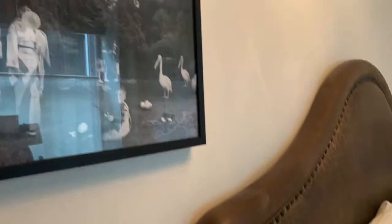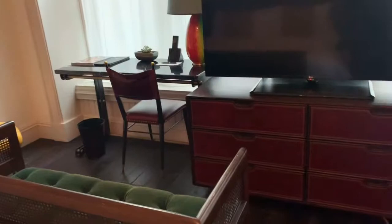But they do open a little bit, so they can always let fresh air in here. But you have great natural light, which is wonderful. And then you can actually swing that open. That's the cocktail cart. Nice.